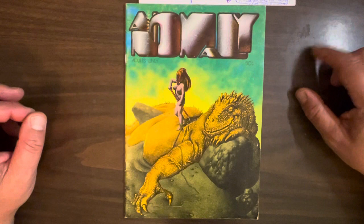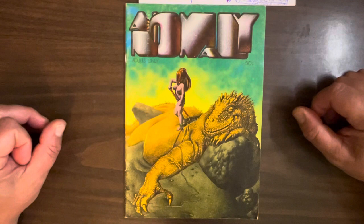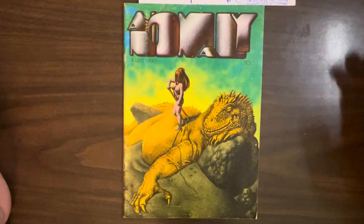The fanzine issues he co-published with one of his buddies, and this one I think is all Jan Strnad, and very nice underground sci-fi. Well, you can't go wrong.